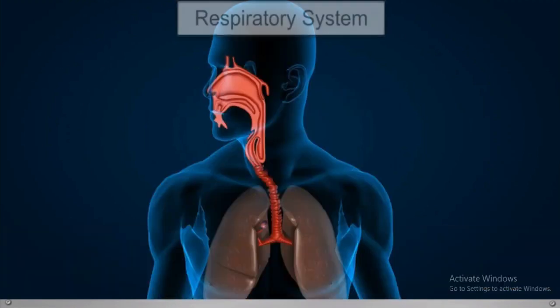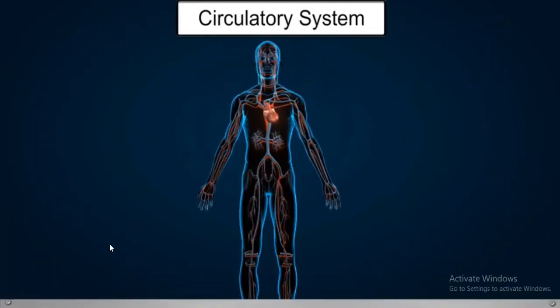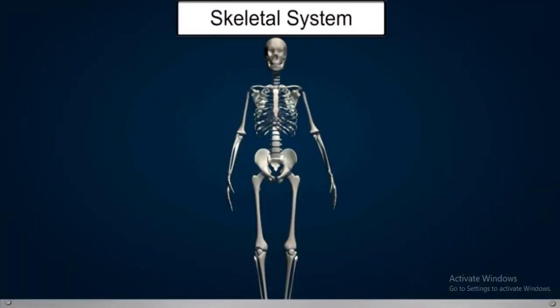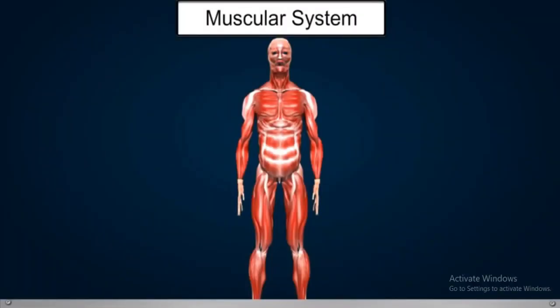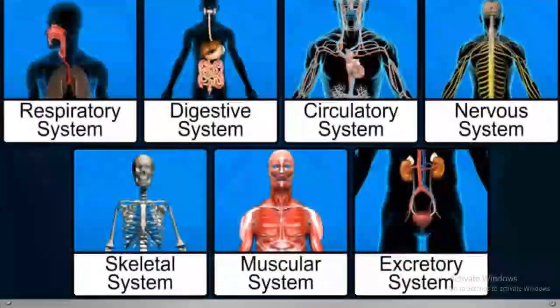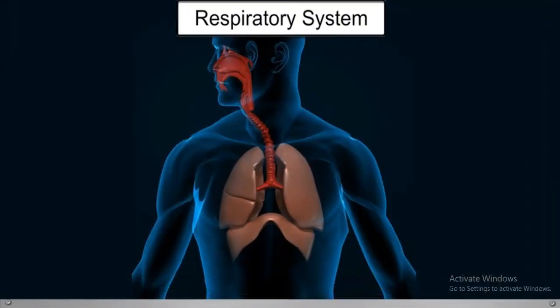First, we have the respiratory system, the digestive system, circulatory system, nervous system, skeletal system, muscular system, and excretory system. Let us learn about these systems in detail. Let's first look at the respiratory system.